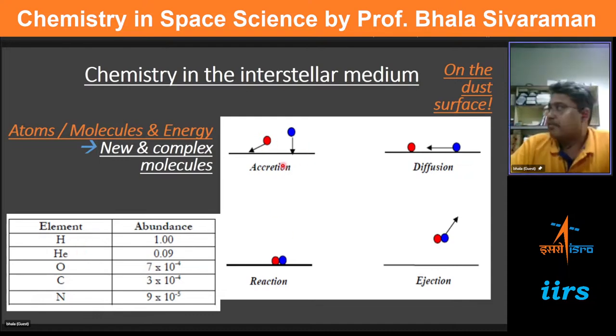So the dust surface is now providing us what you can even call a chemical factory, where the molecules or atoms diffuse, then react, and then go off the dust surface depending on the temperature. This is the sublimation, similar to the analogy that we have seen for Earth. Nitrogen and oxygen are in the gas phase, for Pluto it's in the ice phase, and so on. So the sublimation temperatures of molecules are very, very important. We say this chemistry is happening on these few tens or few hundreds of nanometer size dust grains.